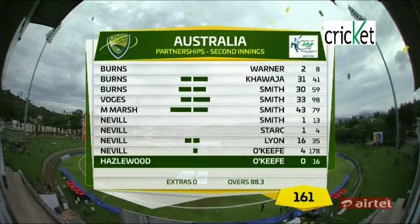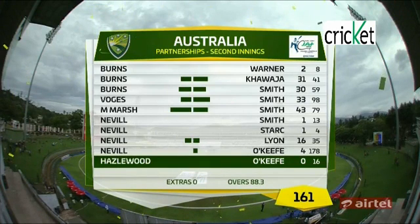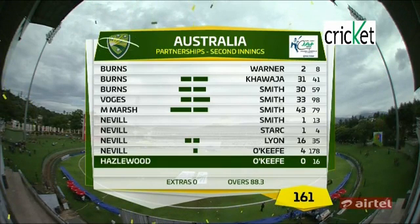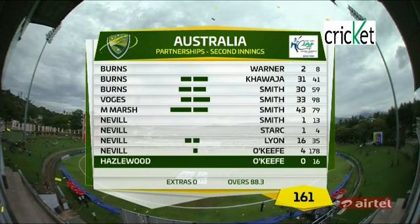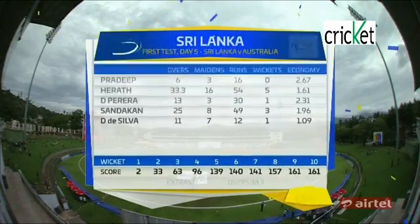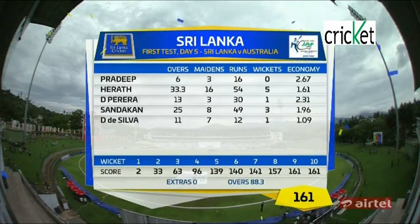The partnerships from the Australians struggled to get going at the top of the order. Burns and Khawaja 31, 30 from Smith and Burns, another 30 from Smith and Voges, and they're the sort of numbers that you need to improve on to win Test matches, particularly to chase down a target of 260 odd. Great resistance from Nevill and O'Keefe, 178 deliveries for just that one solitary boundary. It was quite compelling viewing, even though there wasn't much happening. It built up nicely, but 161 in the second innings after their first innings 200, not good enough.